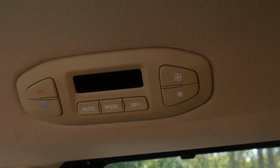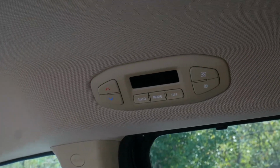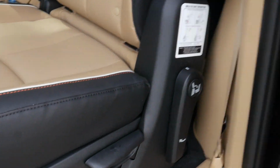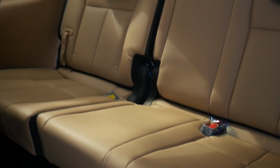I also want to point out that your climate control is located on the passenger side of the second row, right in the ceiling here. The back seats also offer sunshades to keep it nice and cool in the back. That's also a feature that's available in the third row. Accessing the third row is as simple as taking this and sliding the seat forward, and then you can easily get into the third row.